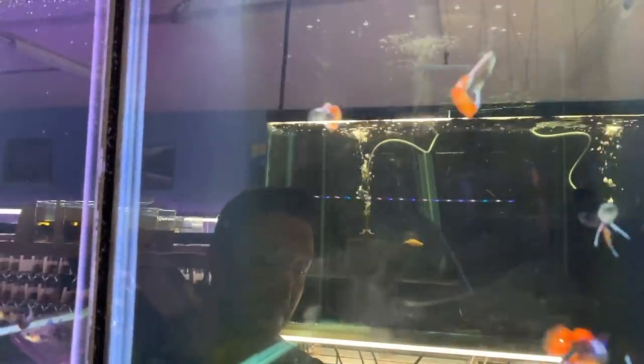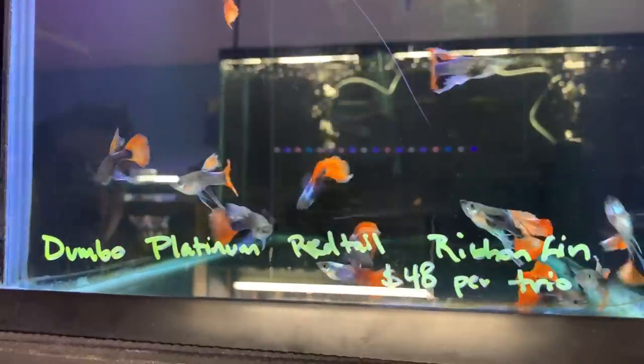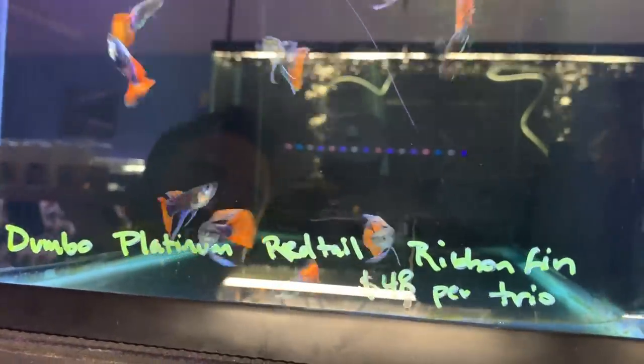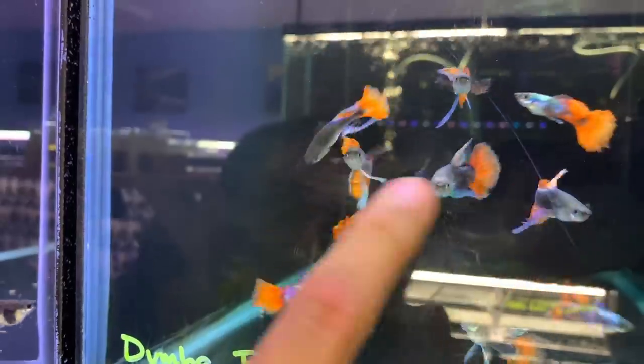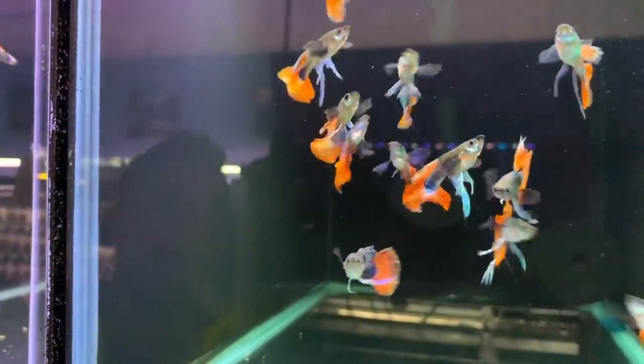I show that off quite a bit when I do videos. I'll say, check out these leaves degrading down here, just a little bit of poop. Super natural. Just suck it out every once in a while. So, Dumbo platinum red tails. Ribbon fin. So you see here's a beautiful male with some big Dumbos, and then you see the females here, all pregnant, as you can see, and they've got some ribbon fins on them as well.